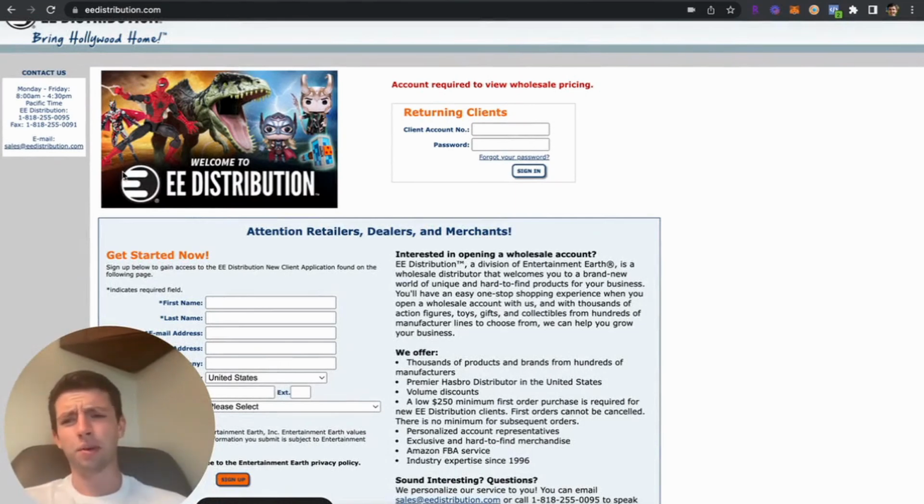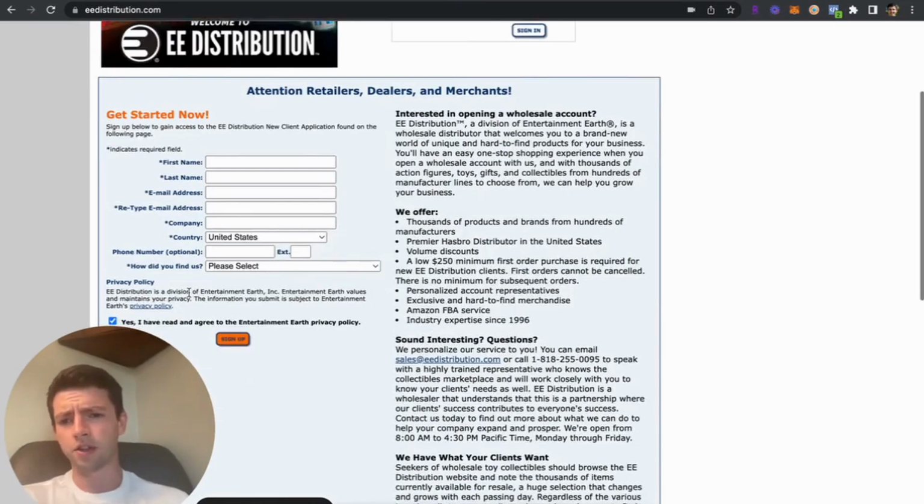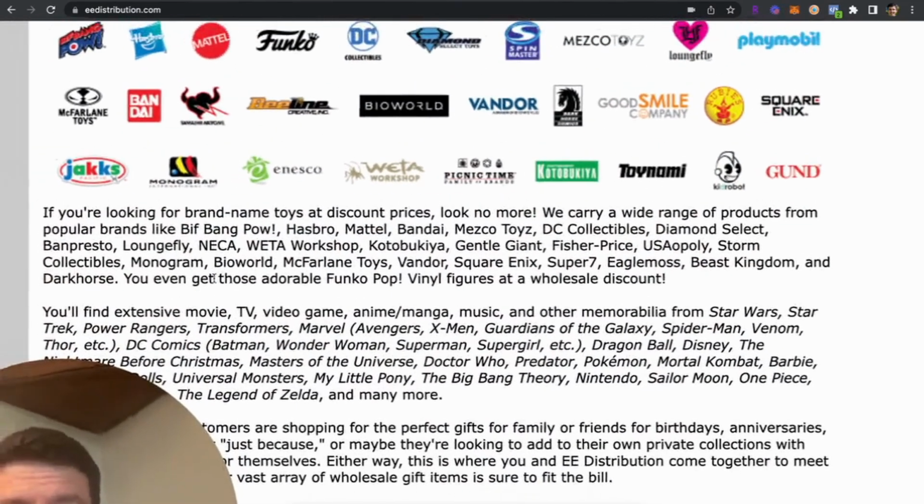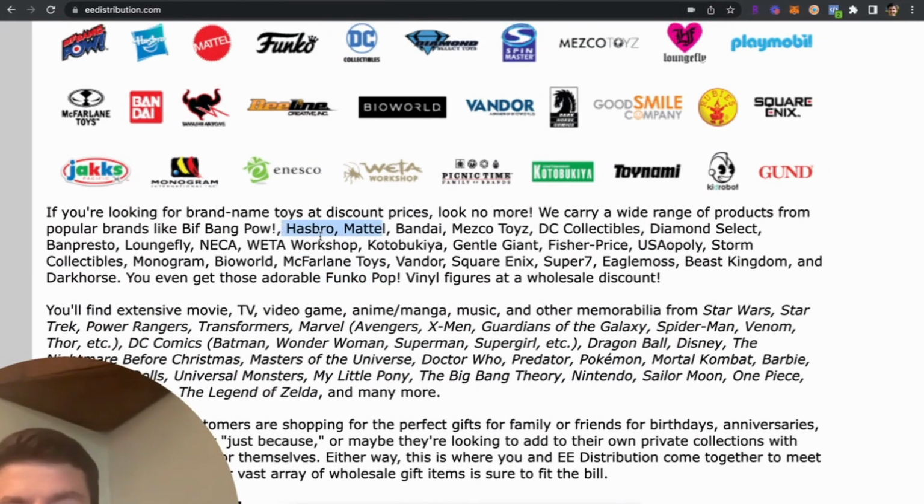I did it like a year ago. I would call them to see the specifics on it, but I think you should just be able to pretty easily get an account set up on these. This is really important with the holiday setup. We can see they got Funko Pops, right? McFarlane, Mattel, Hasbro, Star Wars, right?